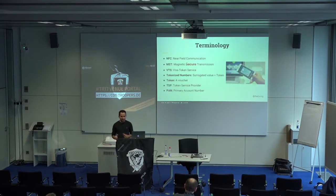So some terminology for this talk: NFC for near-field communication, MST for magnetic secure transmission. Basically, Samsung Pay implements two protocols simultaneously to make a purchase. When you're going to make a payment, you're going to use these two protocols. The idea is that Samsung Pay can be accepted in as many terminals as possible.